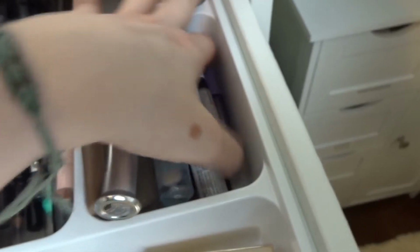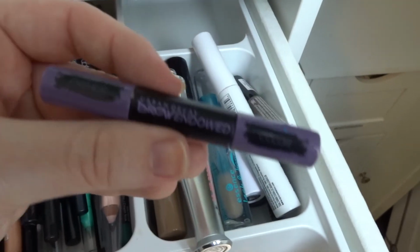and for brow gel, I decided to go with the Urban Decay Brow Endowed. So we'll see what kind of progress I can make on these this month.